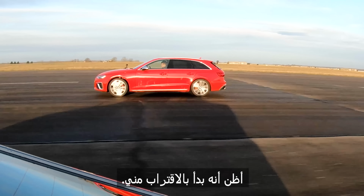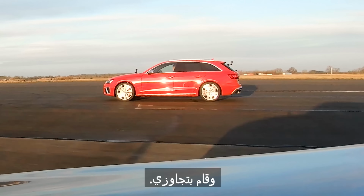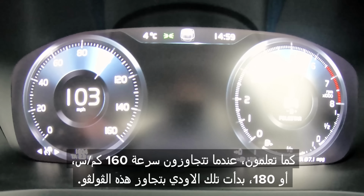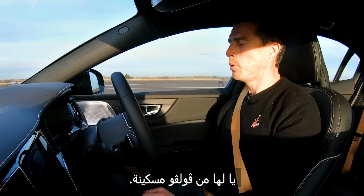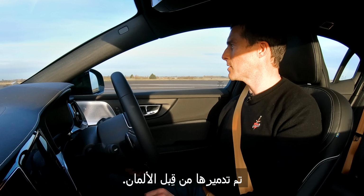I think he's gaining on me. And he's past me. Freaking hell. You can tell that Audi's set up for the Autobahn. You know, once you're over 100 miles an hour, 110, that Audi just started to pull back past this Volvo. Poor Volvo. It's getting a drubbing by the Germans.